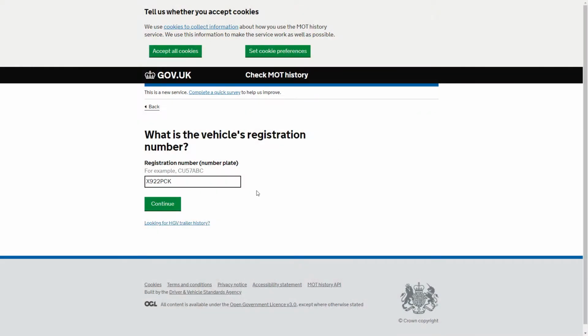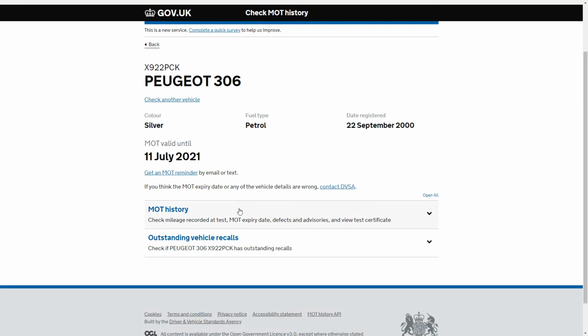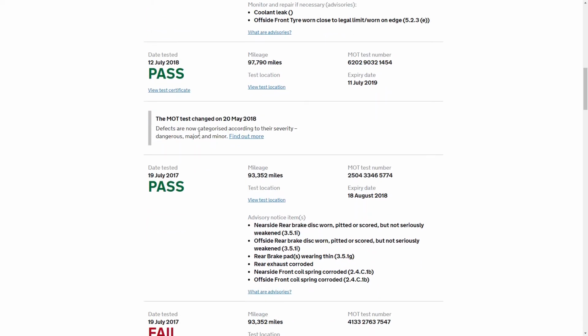With the registration number in hand, head over to www.gov.uk/check-mot-history. Enter the registration number, make sure the details match up with the vehicle you've seen, and click yes. You'll then see a list of the car's previous MOTs all the way back to 2005 to 2006, depending on when they started posting the MOTs online.